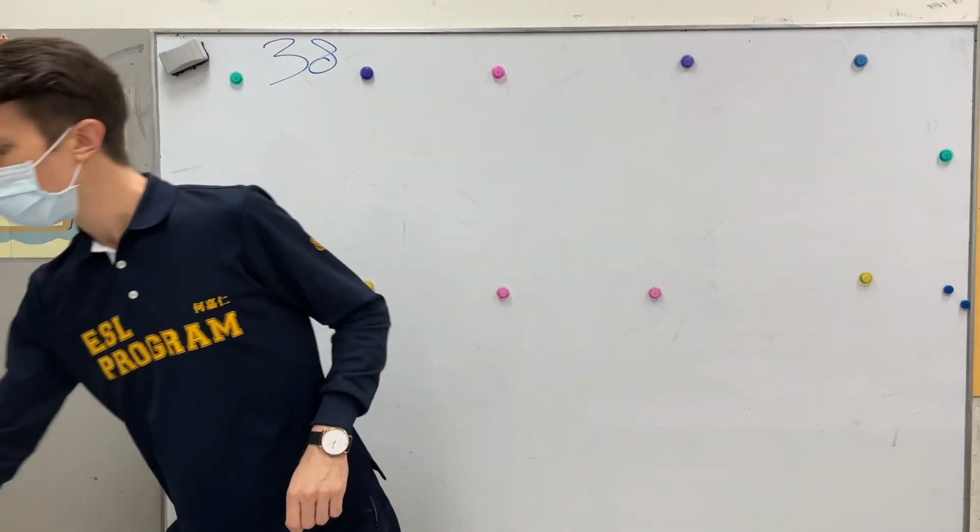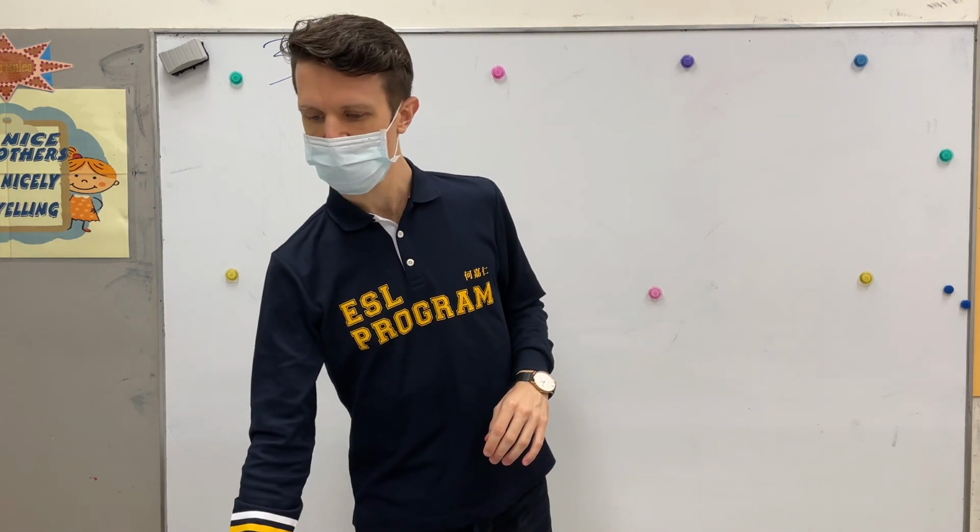Okay, so we're going to start with our grammar labels. Those are the ones that are labeled in red, and I'm going to be doing them in the order that they appear in your book just to keep things easy. Okay, so let's get started.